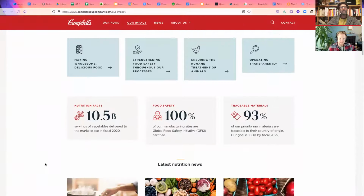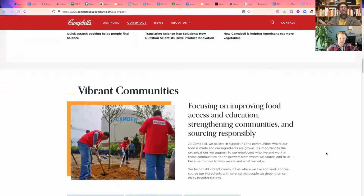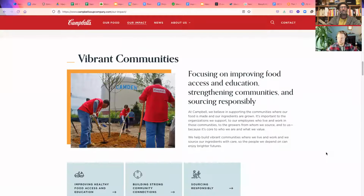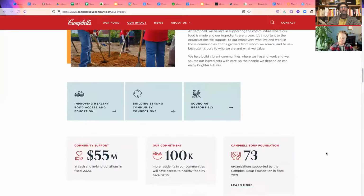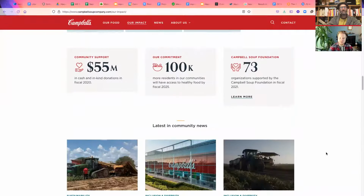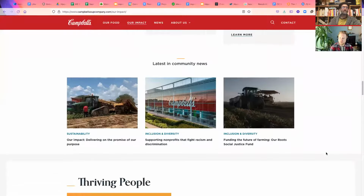seems kind of like the table stakes for giant corporations these days: hey, we take care of people, and hey, we're not dumping toxic waste in your backyard. But they haven't really picked a purpose. Like, they're not really out there solving a problem. They're just trying to avoid PR scandals.